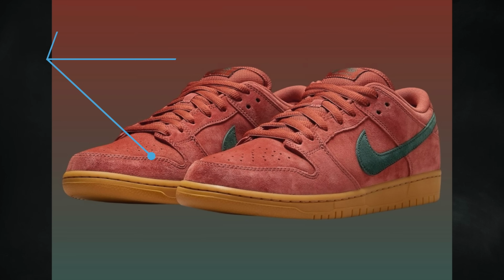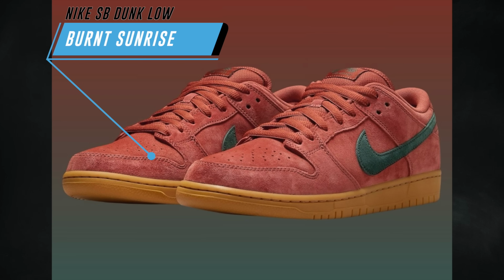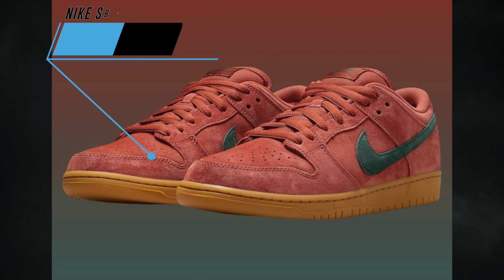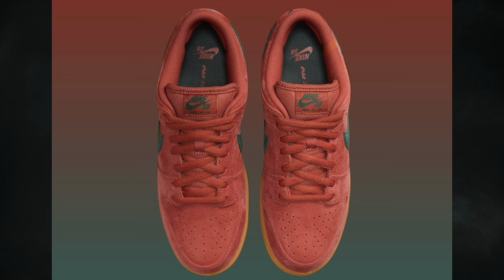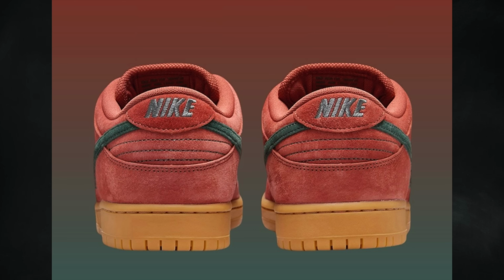Just like the Trocadero Gardens, the Nike SB Dunk Low Burnt Sunrise is also rumored to debut in July. So these have already released at skate shops, but we have a potential release date for the Nike Sneakers app, which is July 30th. This pair features a Burnt Sunrise, Vintage Green, and Gum Light Brown color combination, and the retail price will be $115.